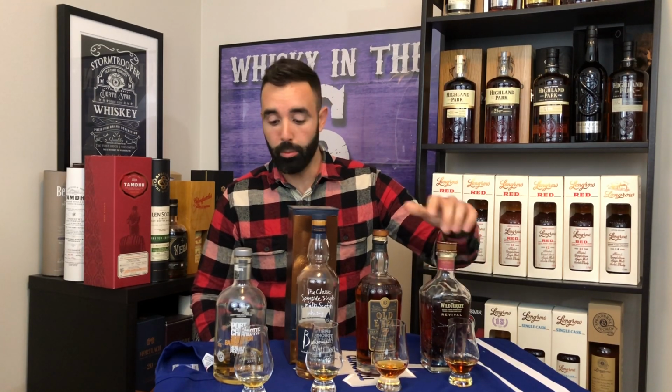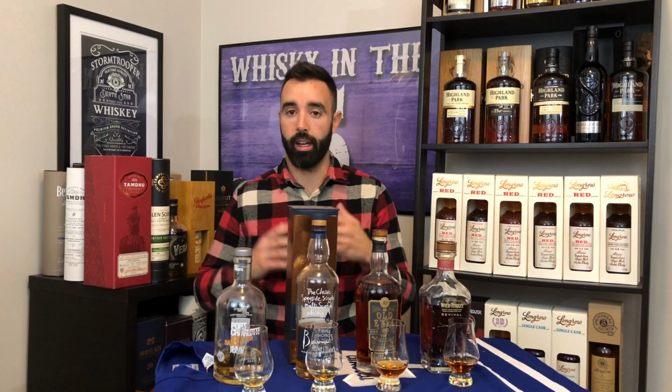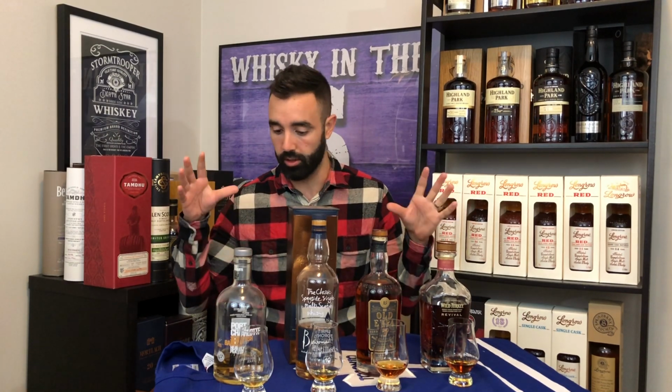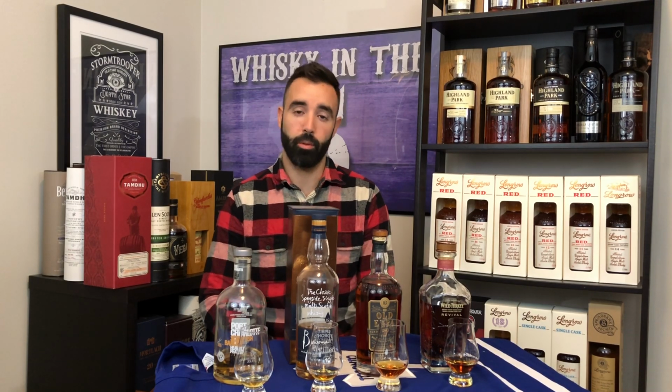This time I have two bourbons in the mix. I do have some other whiskeys that were gifted to the channel, but I have them lined up for head-to-heads with other bottles from that distillery, so I decided to just do this one, and then in the near future, when I get a few more, we'll do another one. So this is part two. Last week I released part one, so if you haven't checked that one out, I recommend you check that one out first.